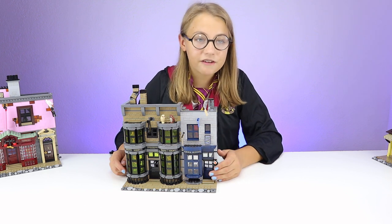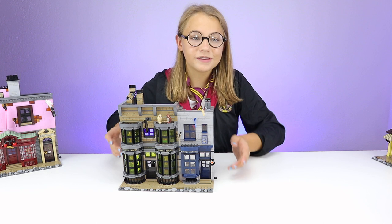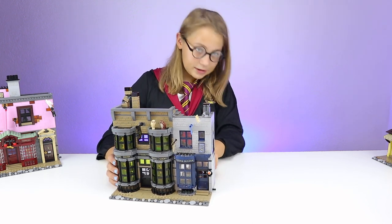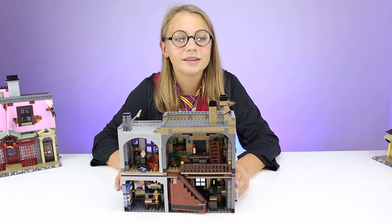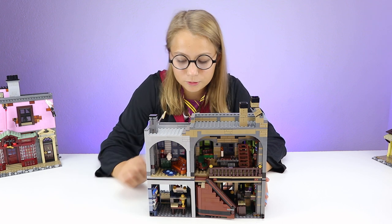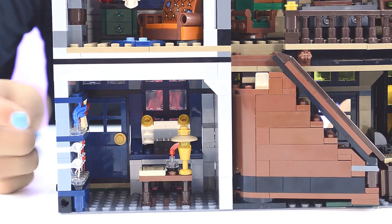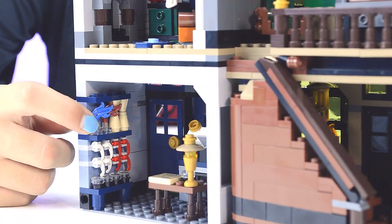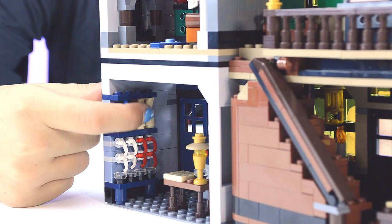So over here, very nice architecture style. It's quite small compared to Ollivander's, but still very nice. So let's take a look inside. Come on in. So inside, this is where we opened up the door, where my finger is right now. Over here on this side, we have a very nice collection of different pens and also different scrolls over here. You can see, very nice.